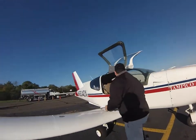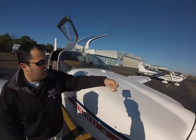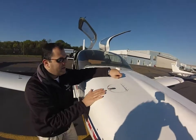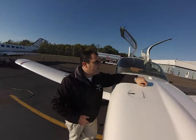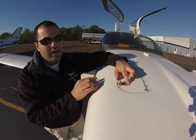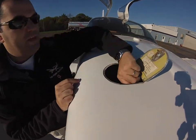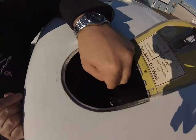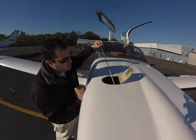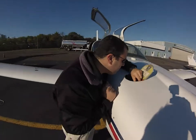And last but not least, this brought us back around to the engine compartment. In here, we have the oil cap. When you open these things, you see how it's all worn around, like metallic around here? That's because people just open it, right? Put your finger here, push the button, and slowly raise it, otherwise it's going to whack and chip off all the paint. In here we got the oil dipstick. See, it spins. Open it up, take a look at the oil. We got here 8 quarts of oil, which is exactly what the POH says we should have.